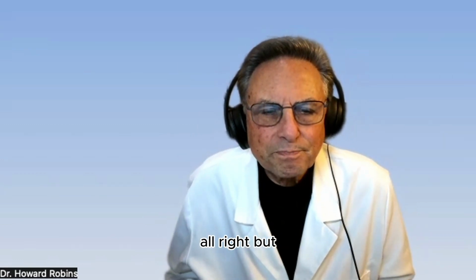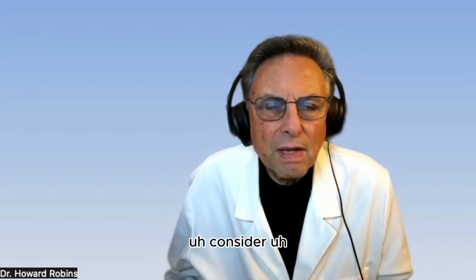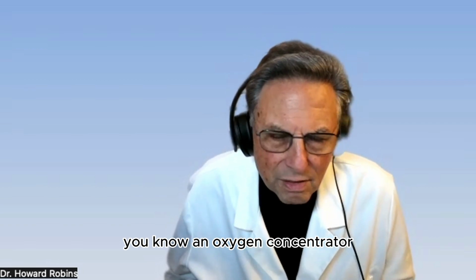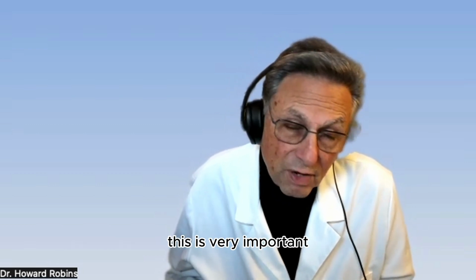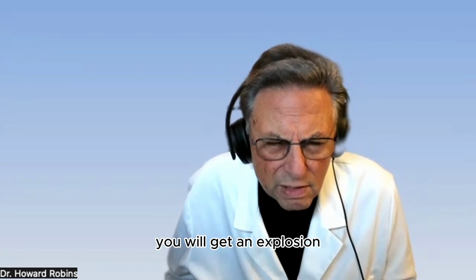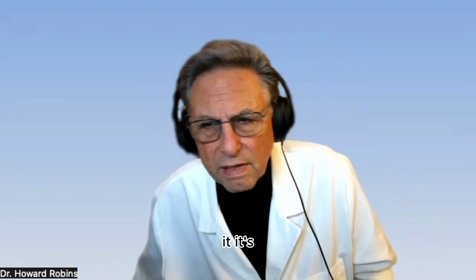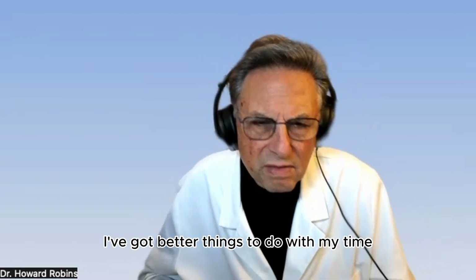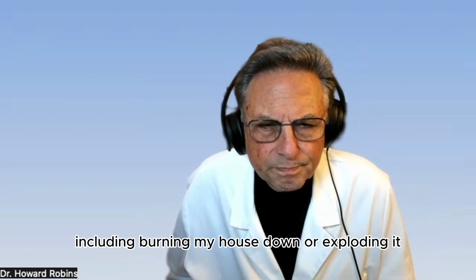But you have to consider that if you're using an oxygen extractor, an oxygen concentrator, it is a very bad way to make this. You want to try to make it in a closed situation. And this is very important: if you're going to make it yourself, you cannot have it near any heat or fire. It can cause a fire. You've got to be very careful with this. I think I'm giving you the idea why I'm not making it. I've got better things to do with my time and not risk anything, including burning my house down or exploding it.